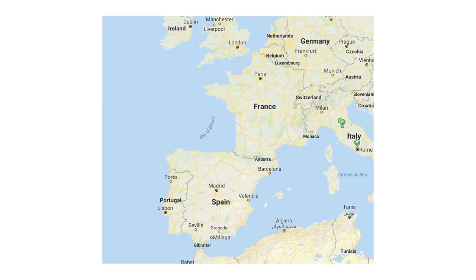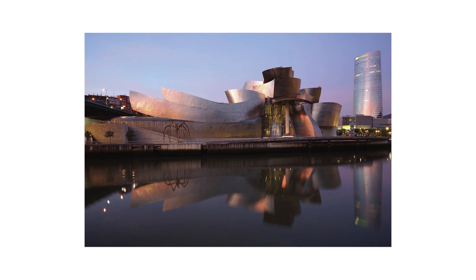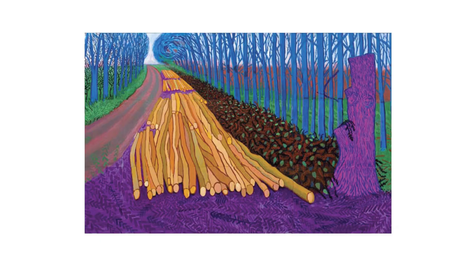After school, I went on a study abroad. I was actually able to sneak in a study abroad after I graduated from Virginia Tech to go to Spain and France. And there are some other moments in here that were pivotal for me to bring things together, such as going to the Guggenheim in Bilbao and seeing Thomas Heatherwick. There was an exhibition of his iPad paintings.